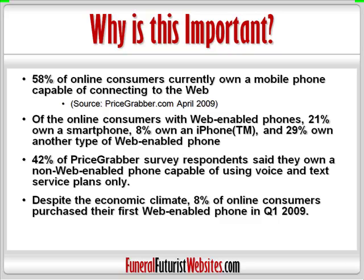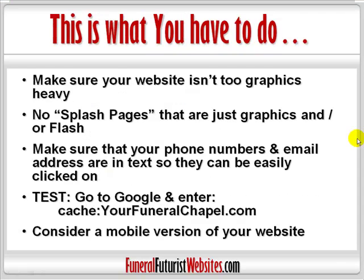And funny, we're in a tough economic state at the moment, but the number of smartphones keeps on increasing. Just in the first quarter of 2009, there was an increase of 8% of web-based phones. So this is what you need to do.